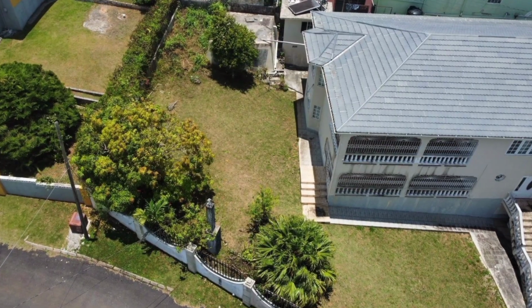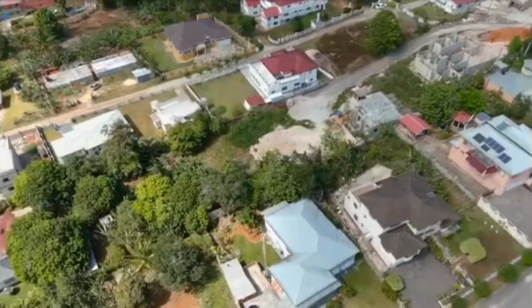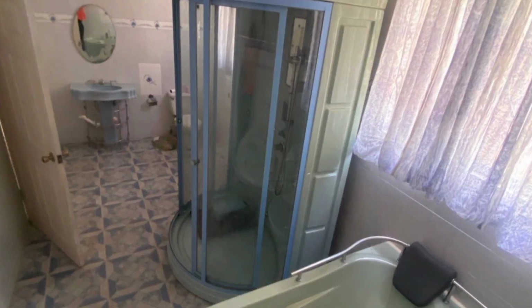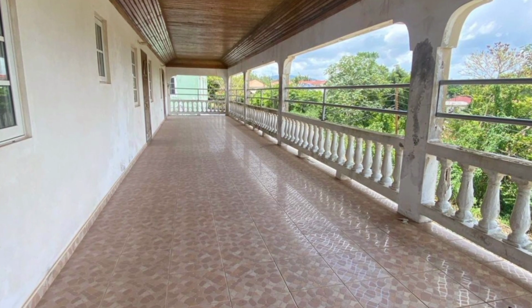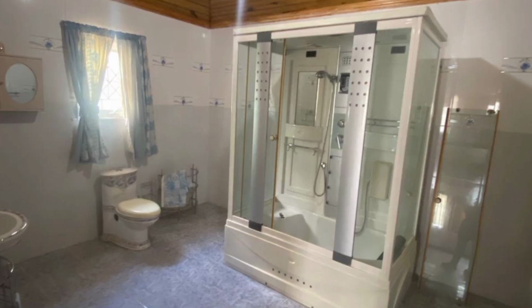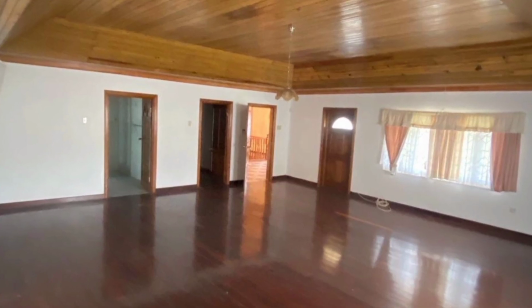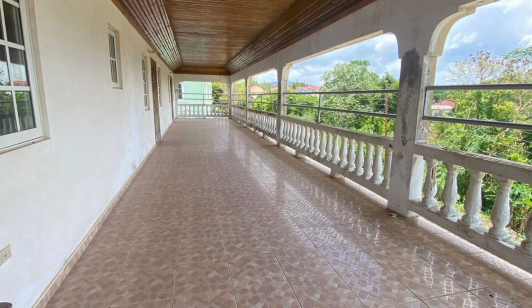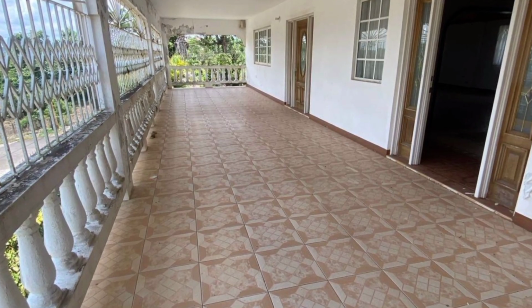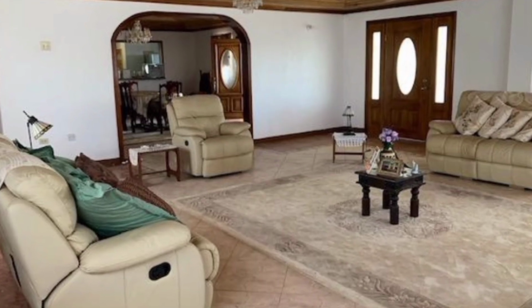Nestled on a beautifully maintained one-third acre lot and located at New Acres Drive in Brumalia, Mandeville. This impressive property offers the perfect blend of comfort, space, and convenience. The main house features five generously sized bedrooms and six bathrooms, providing ample room for large families or those who love to entertain. Enjoy relaxed mornings and breezy evenings on two expansive verandas or gather in the inviting living room for quality time with loved ones.